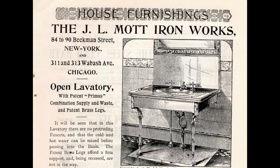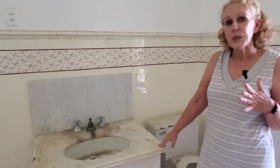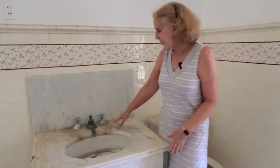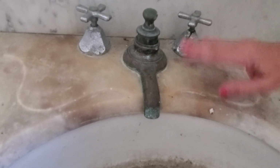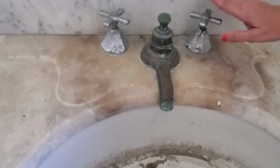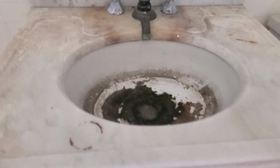Mixing the hot and cold water together in a single spigot was also cutting edge. You can see that this sink matches exactly. It has this no intrusion spigot. I don't have the original faucets, but I can find something from that era to put back.